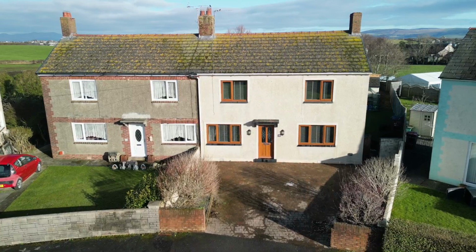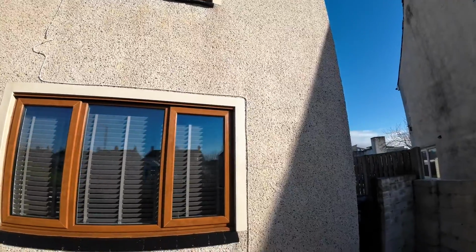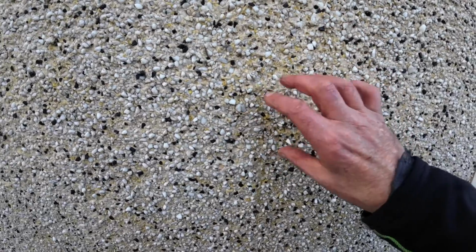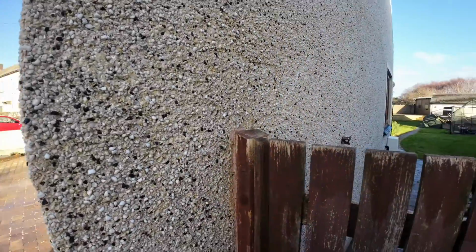I've finished this one now, and I'll just show you around. See the contrast from the other video from before. It was black, really black. You can see the odd yellow lichen. Now they're dead and they will drop off over time as it dries out. As I always keep saying, it's a week, 10 days before properties normally look the best.